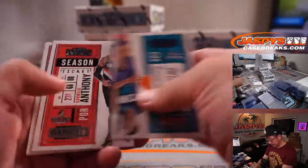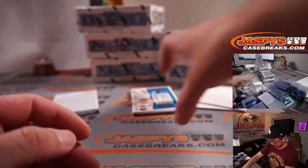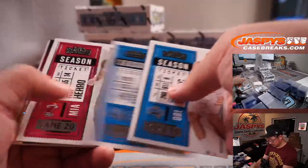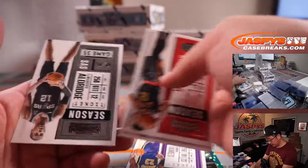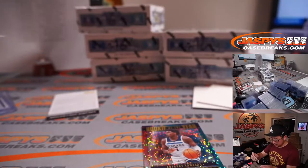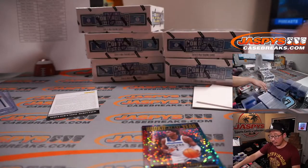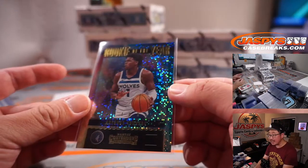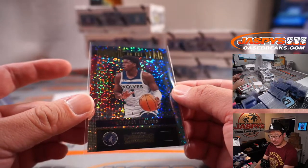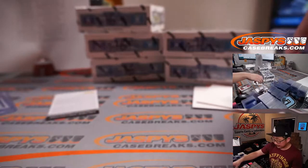That's Jalen Smith. Anthony Edwards, Rookie of the Year. LeBron James for the Lakers, Andrew. And the Anthony Edwards, Rookie of the Year, Contenders card for the T-Wolves. That'll be for Sean Maddock.